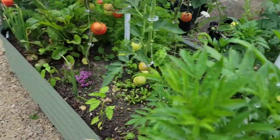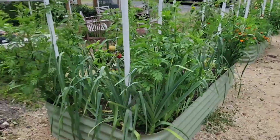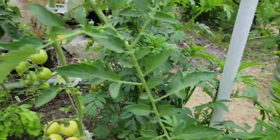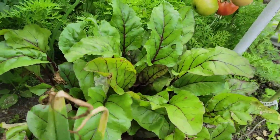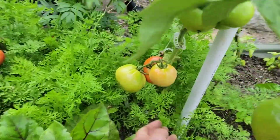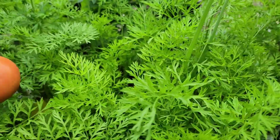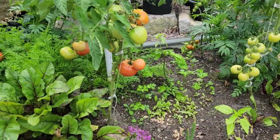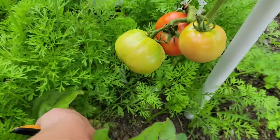We have these giant marigolds. I'll show you one of the ones over there that's actually blooming, that I put on a bunch of the corners of these beds. And they are absolutely gorgeous. Now they've started blooming. I'll pick this one. Yeah, you can see all these carrots are coming in pretty nicely.